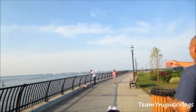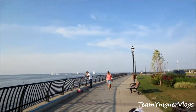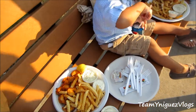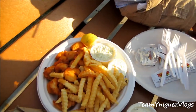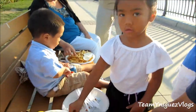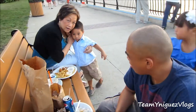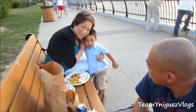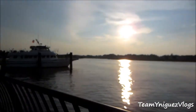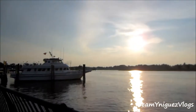You can only fish from here. Seafood platters, flounder, shrimp, scallops. Sooner or later, Dylan. Let's take Mama and Dylan. Mommy, let me take their picture first. At the fishing place. What a good view. The sun is setting. Yes, later on when it's all orange.